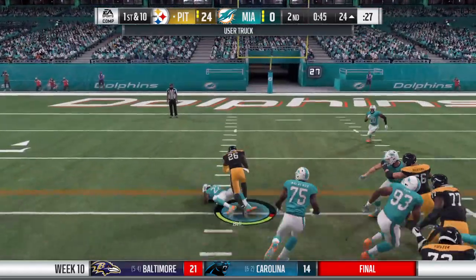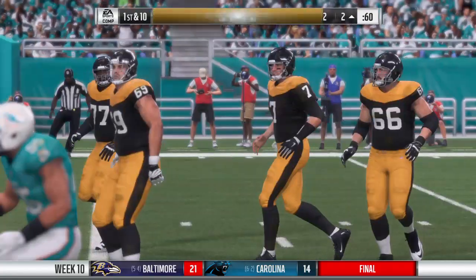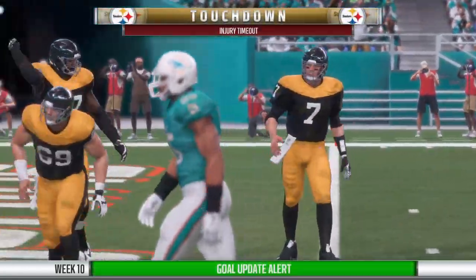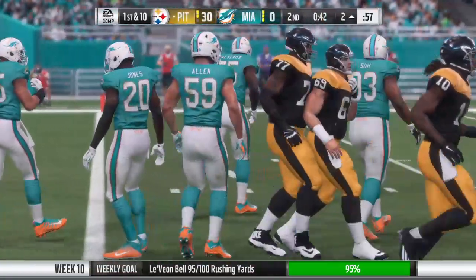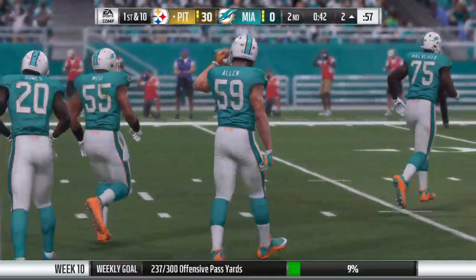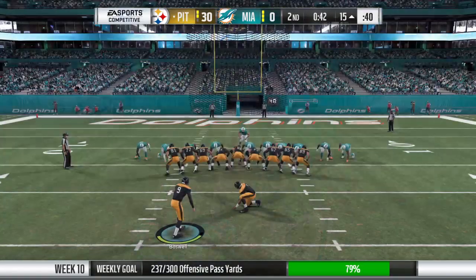They'll run it now out of the gun. And now running right through it. And he's in. Touchdown, Steelers. Le'Veon Bell, his 17th touchdown now on the season. And this Steelers offense, they continue to pour it on.